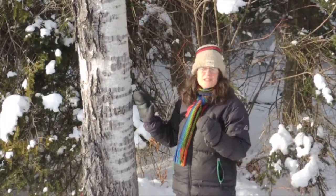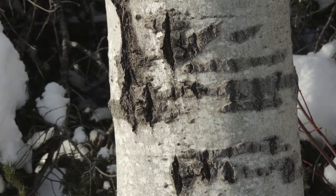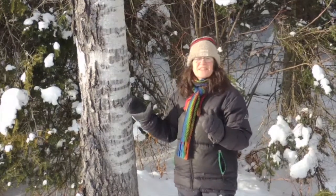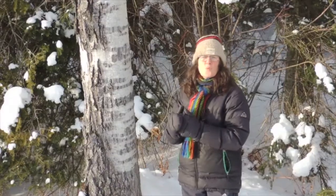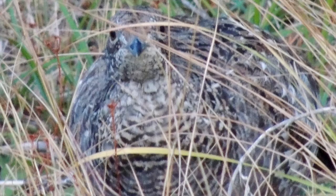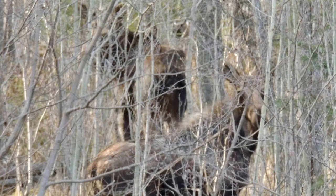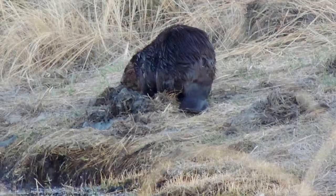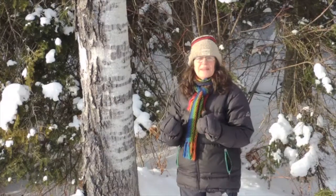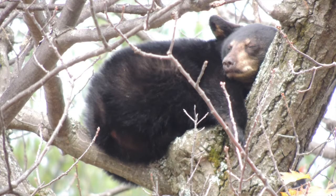Trembling aspen looks like white birch, but it is not as white, and its bark is smooth. It also needs lots of sun, so it grows in more open areas. It is an important wildlife food. Grouse eat the buds in winter, deer and moose eat the young twigs, mice, hare, and porcupine eat its bark, as do beavers. It is their favorite food in the winter. And the leaves are eaten by bears in the springtime.